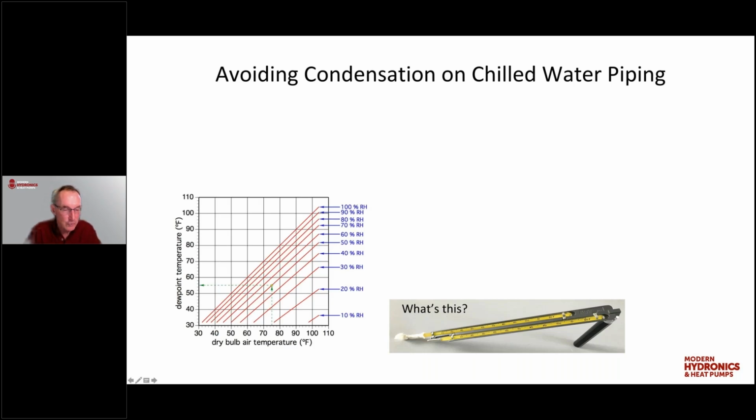If you know the dry bulb temperature of the air just with a thermometer, and you have a reading for the relative humidity, you can calculate or look up on this graph what the dew point temperature is. Now, the dew point temperature is the temperature of anything that will cause the moisture, the vapor in the air, to begin to condense. So in the case of 50% relative humidity and a dry bulb temperature of 75 degrees, the dew point is right around 55 degrees.